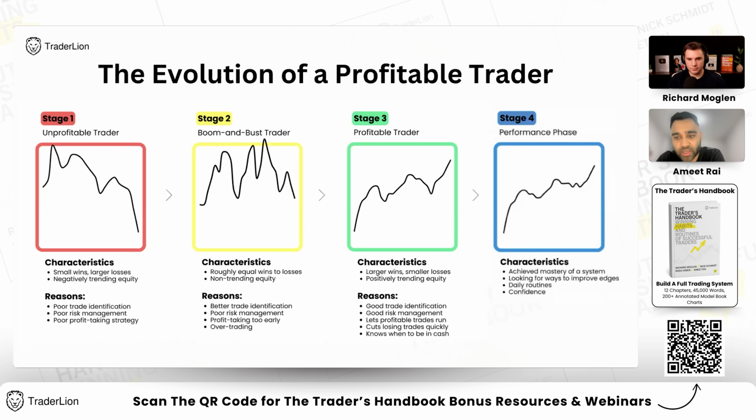This is where you've learned, I think the biggest thing you learn from stage two to stage three is that you can now control your risk. And when you get to control your risk, you can keep your large winners for longer spans of time.